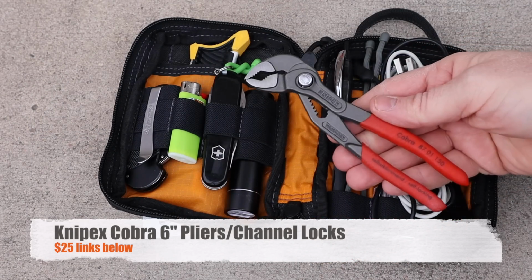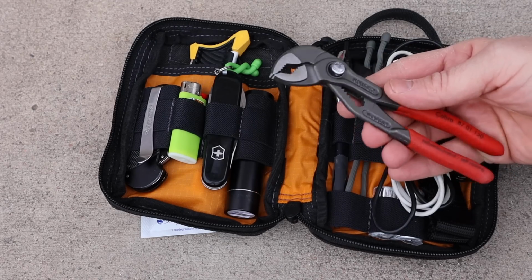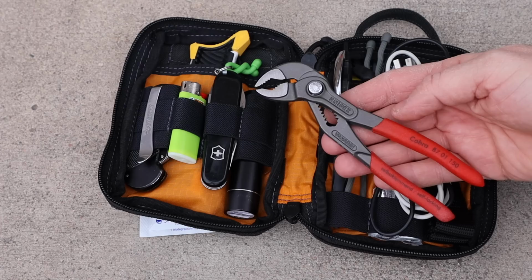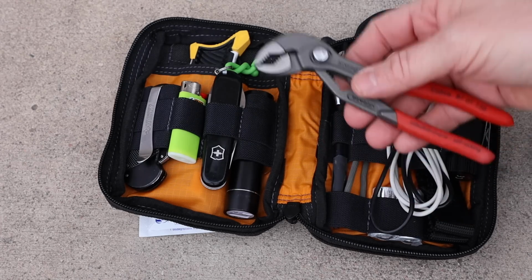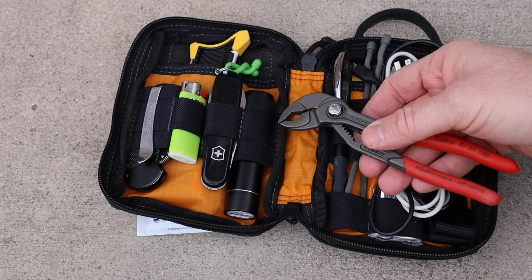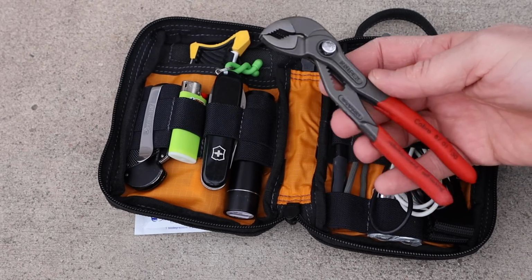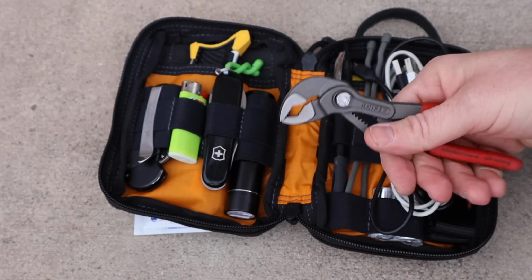And the reason I got these was so that, one, it would fit inside this pouch, because I knew they would. But I have decided to kind of, for the time being, divert away from multi-tools inside these pouches. Now, I still carry a multi-tool with me, but I decided to go with a designated Swiss Army knife we'll talk about in a little bit, and an actual wrench, just because it seems to work a little bit better for me.